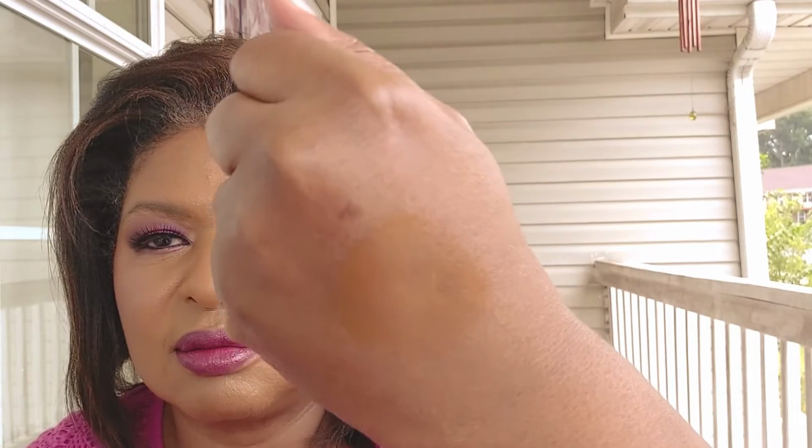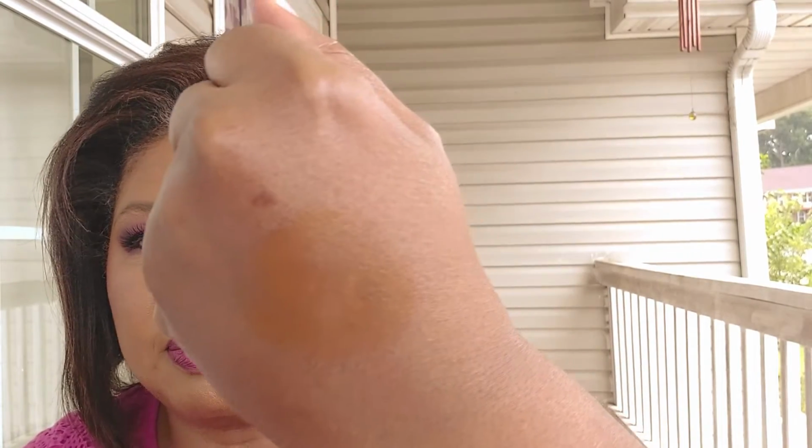There it is. It's overcast today, so I can't really get the full lighting. But there it is. It's a little red for me, but that's okay. I'll mix it with something that's a little yellow for me. Okay. I'll let that dry and see what the finish looks like.